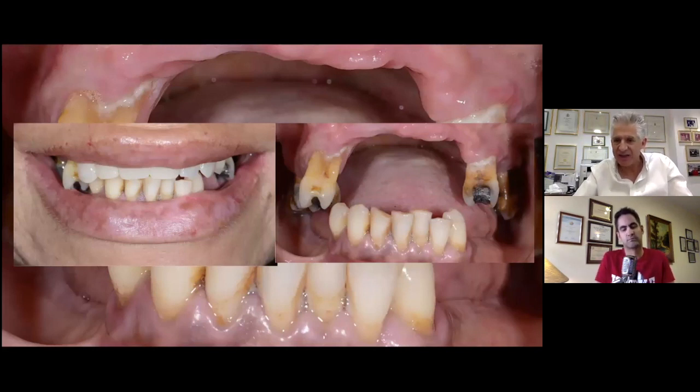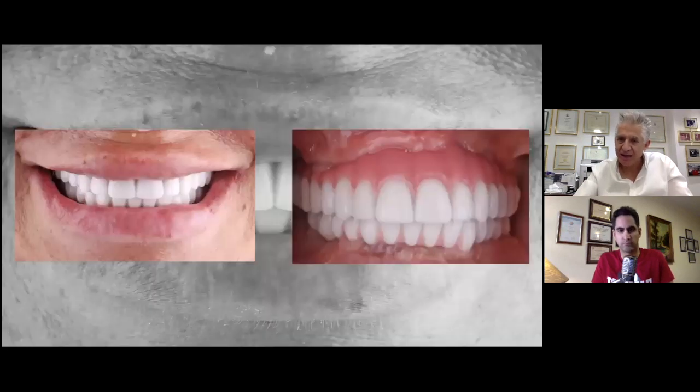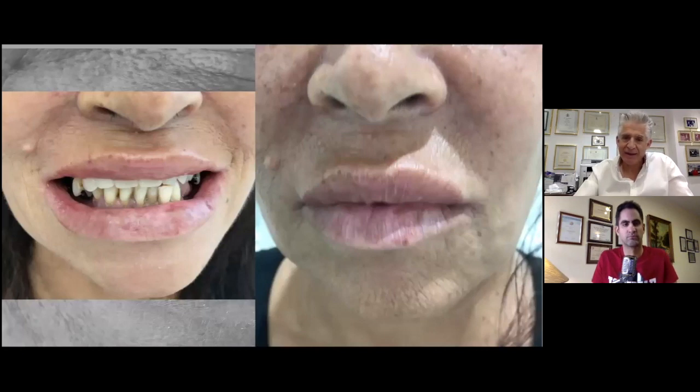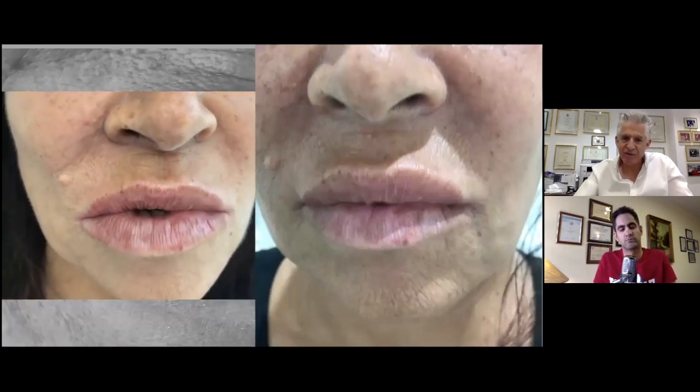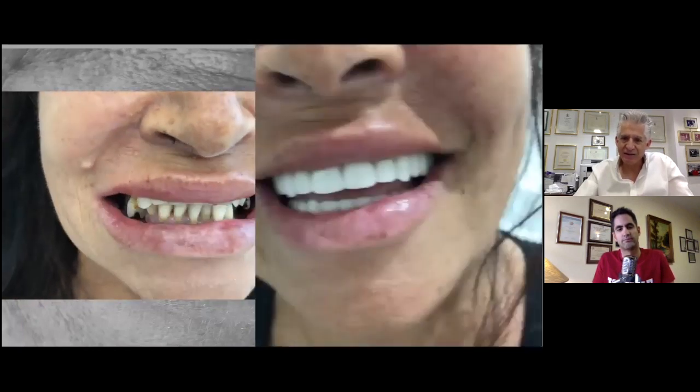Have a look at this case here. It's the same case, limited bone, but we managed with osseodensification and with site-specific implants to give her this result in a relatively painless manner. And there she is. That's the before, and that's the after. Okay, so this is it.